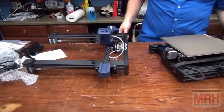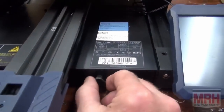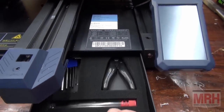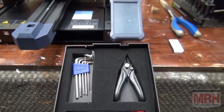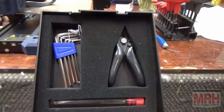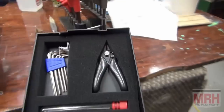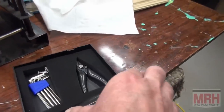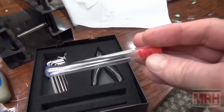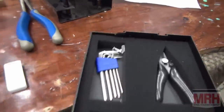One additional note that I wanted to share with you is on the front of the machine, you'll see that there is a drawer, and inside this drawer is held some additional tools that will help in the use of the machine, which includes Allen wrenches that are metric, a wire cutter that's designed to cut the filament material, and a needle that's inside of a plastic container, which is used as a cleanout tool for the printer's head.